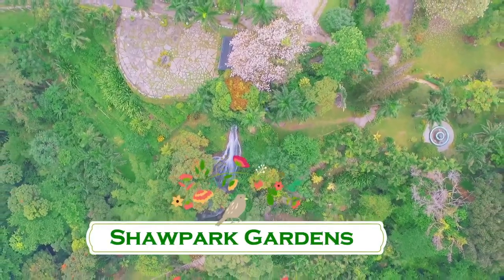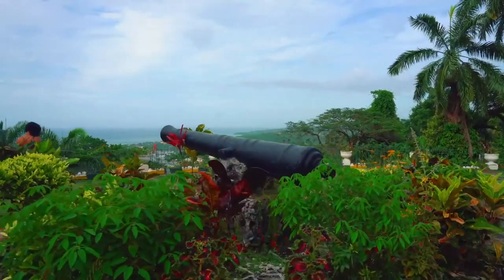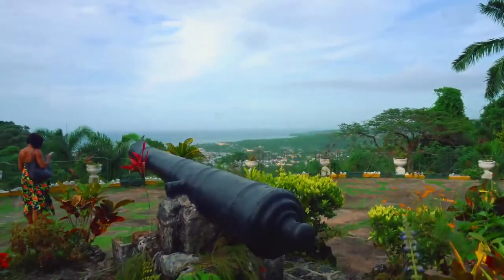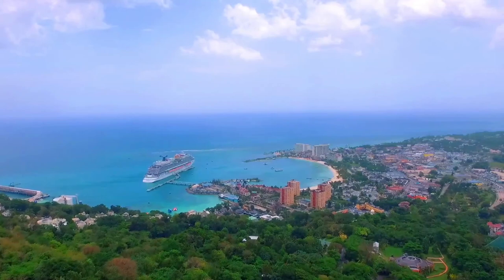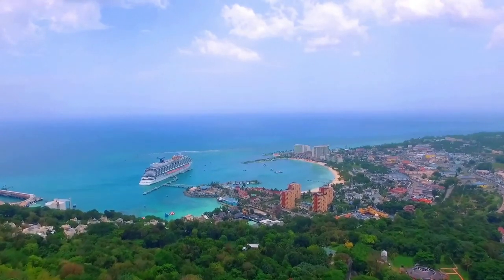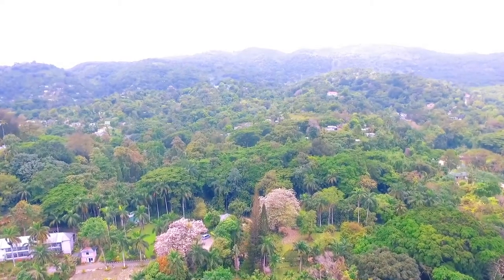Last but not least, Shaw Park Gardens. High in the hills overlooking Ocho Rios and the Caribbean, Shaw Park Gardens is a sanctuary for nature lovers. Within the 25-acre grounds, you can stroll through lush botanical gardens punctuated by tropical blooms and lily-topped ponds.